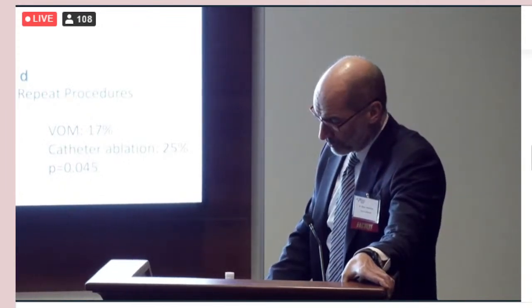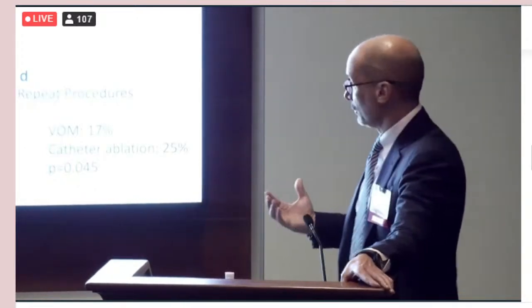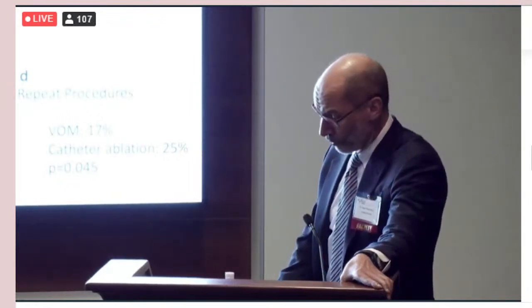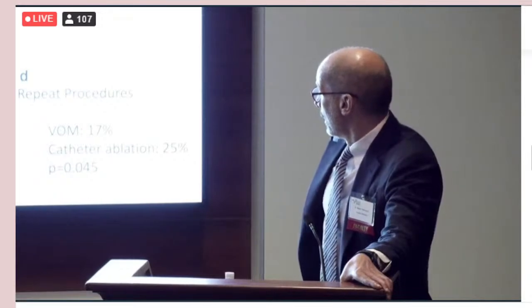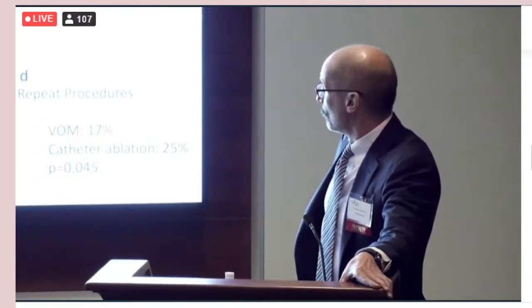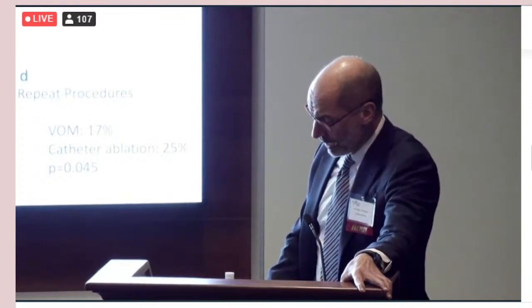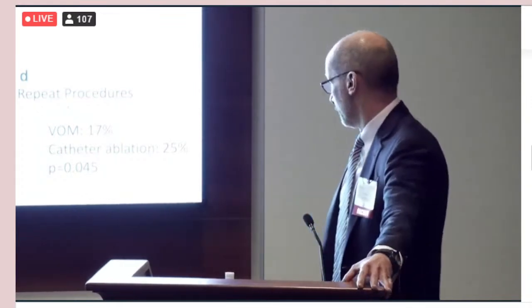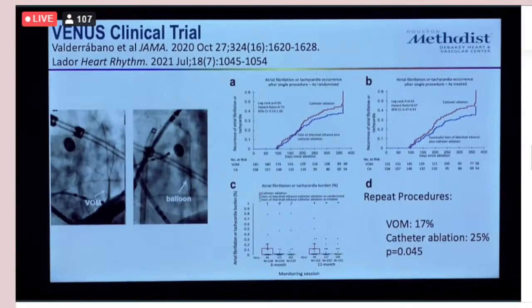This is a randomized trial looking at data as randomized, including patients that were randomized to vein of Marshall but that did not get the procedure because of technical difficulties, or as treated, counting only the patients that did get the procedure. In both instances, we have reduced recurrence of AFib at 1 year with reduced burden and a reduced need for repeat procedures, 17 versus 25%. In patients with persistent AFib, half of them had long-standing persistent AFib.